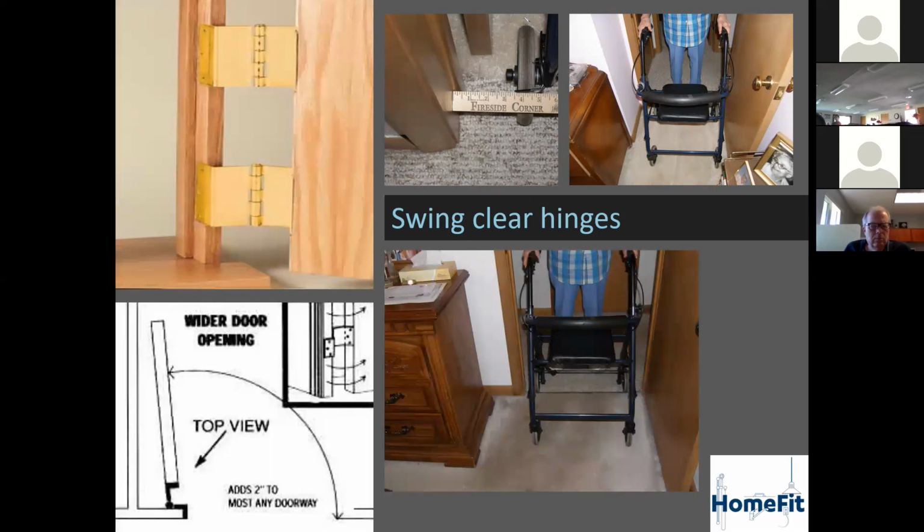What it does, if you look at the lower left photo, you can see where the hinge takes the door and completely gets it out of the way, capturing that 2 to 3 inches. I know it doesn't sound like a lot, but if you look at the lower right photo, you can see as my mother's coming into the bedroom that an inch on either side makes it a little bit easier for her to get in and out with the walker and less likely to hit her knuckles on the jamb.